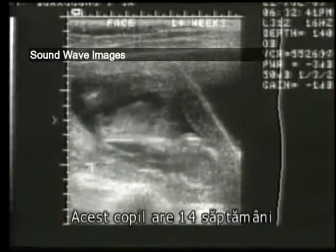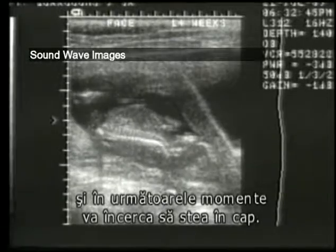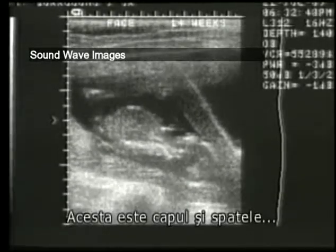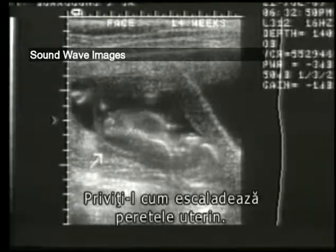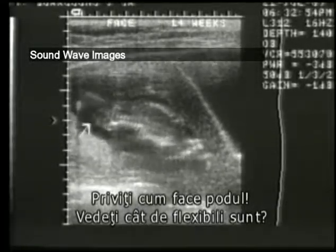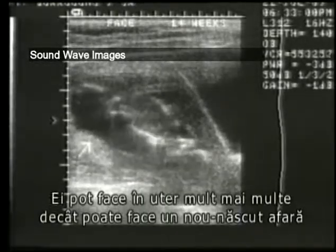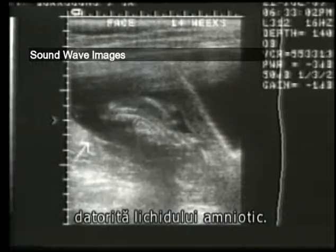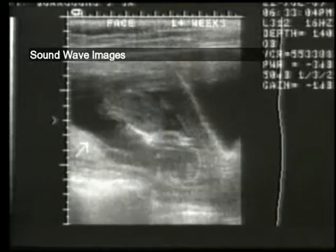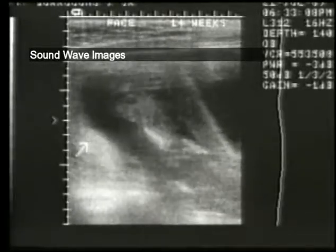Now this baby's 14 weeks old, and he's going to try to stand on his head in a minute. This is his head and his back. Now watch him as he climbs that uterine wall. Can you see? Look at that back arch. See how limber they are? They can do more in utero than a newborn baby can do outside of the womb because of the amniotic fluid present. Look at, he struggles to stand on his head there.